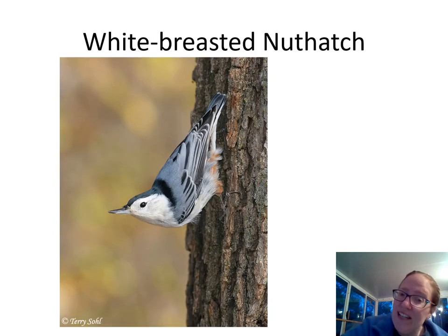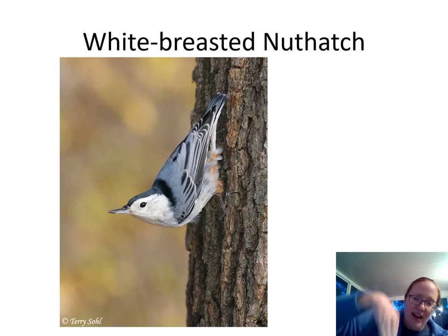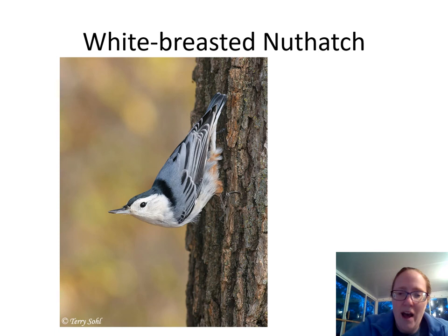This is the white-breasted nuthatch, and it's got a blue-gray back and a white belly. This picture where it shows it upside down on the tree is actually very characteristic of this bird. They will move up and down the tree with their head facing the ground. That's just how they hunt in the wild. So it's shown in this picture upside down in your bird coloring book, and that is a behavior that you will see in nature a lot for this bird.